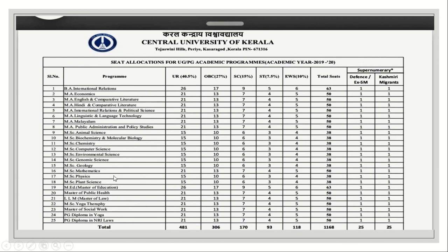And apart from this, new courses like MBA, MBA Tourism and Travel Management, MCom, MA Kannada, then PG Diploma in Hindi, etc. have also been added. So these are the various programs, and these are the seats for unreserved, OBC, SC, ST, then economically weaker sections.